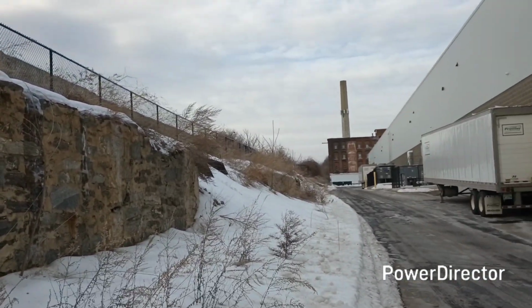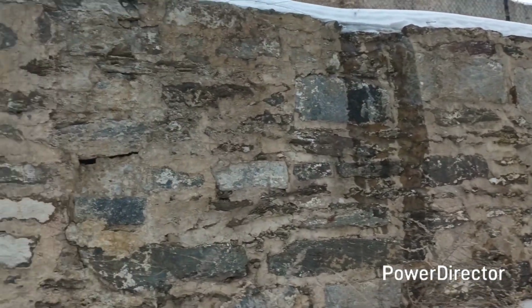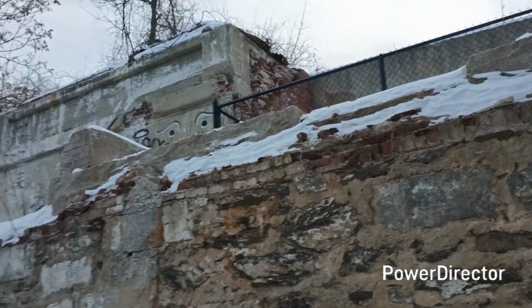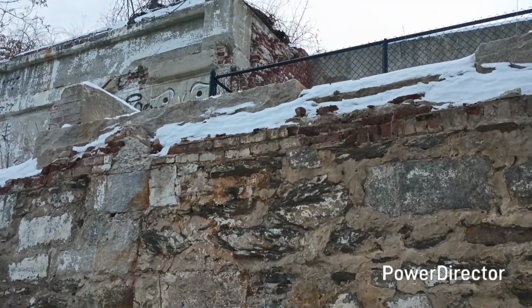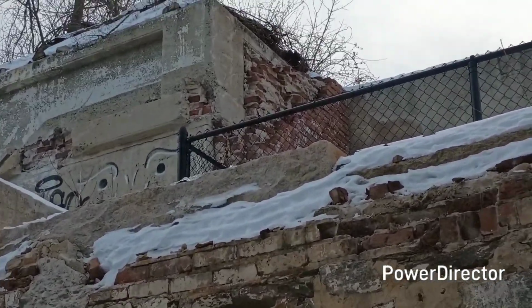Get some red brick stacks up there. This all looks like X-factored. See the stuff up there.